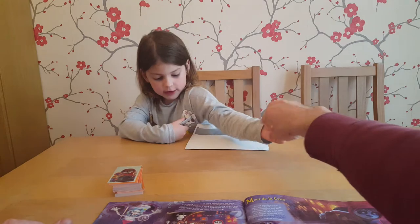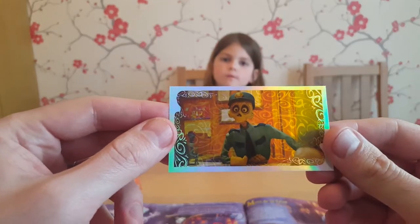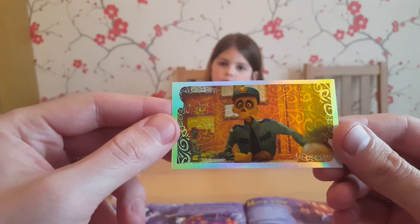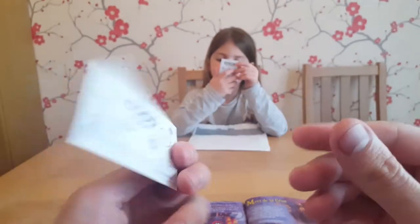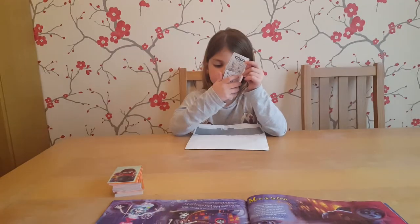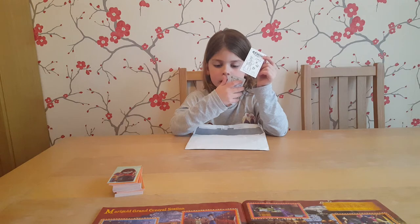Next sticker is really cool. Let's have a look at it. Oh, that is a really cool sticker, isn't it? His jaw has dropped. There it is. So, number 113. Go back a bit. There we go, found the page.